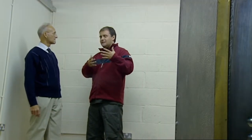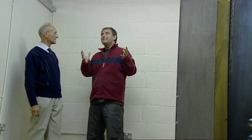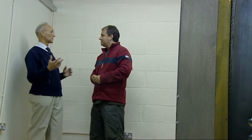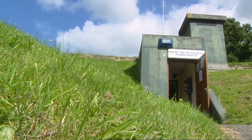Now, one of the amazing things of these places is the age of them, they go back quite a long way. This really isn't that old at all, is it? It's extraordinary, this one, because this one was built in 1988 and it was finished in 1992, which is a matter of just a few months after the Berlin Wall came down. It's extraordinary how the Cold War melted, really.